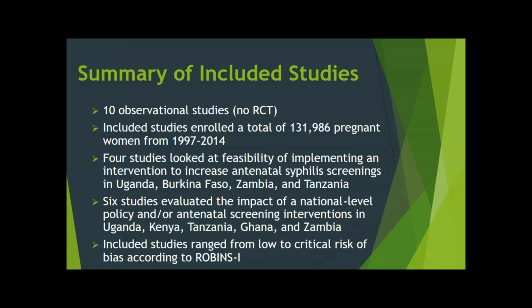So the summary of the included studies: there were 10 observational studies, no randomized control trials were included. In total, there were 131,986 pregnant women from 1997 to 2014. So that's when the study was conducted. And 4 studies looked at feasibility of implementing an intervention within clinics themselves, within the countries of Uganda, Burkina Faso, Zambia, and Tanzania. And there were 6 studies that evaluated the impact of a national level policy or antenatal screening interventions in Uganda, Kenya, Tanzania, Ghana, and Zambia.